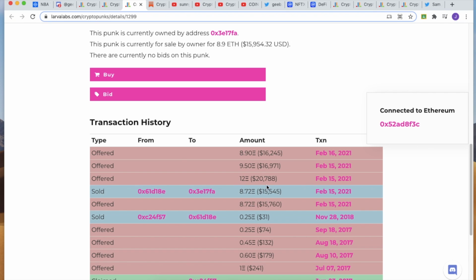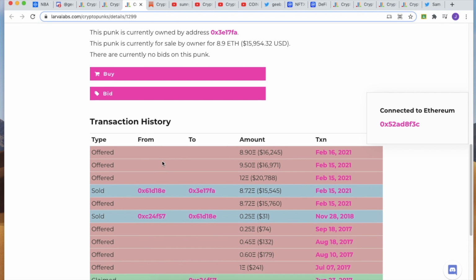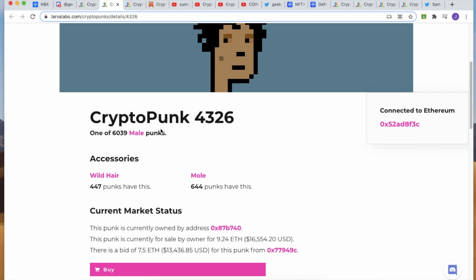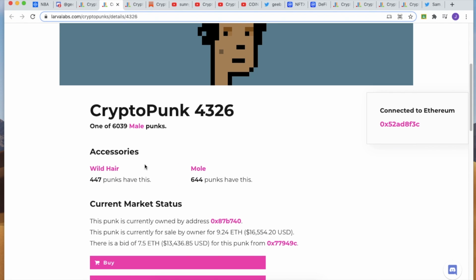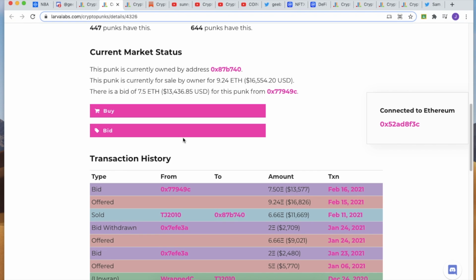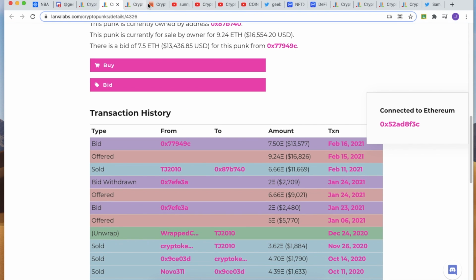Yep, so there it is. So it's not asking too much. The guy's female, male is not asking too much off of that one. The next one he had was two trait. All right, so it just has two traits: wild hair and a mole, which there again is another statistic, attribute class, which you can look up.